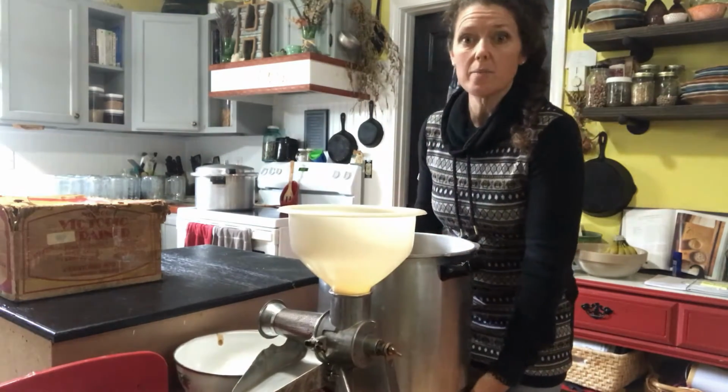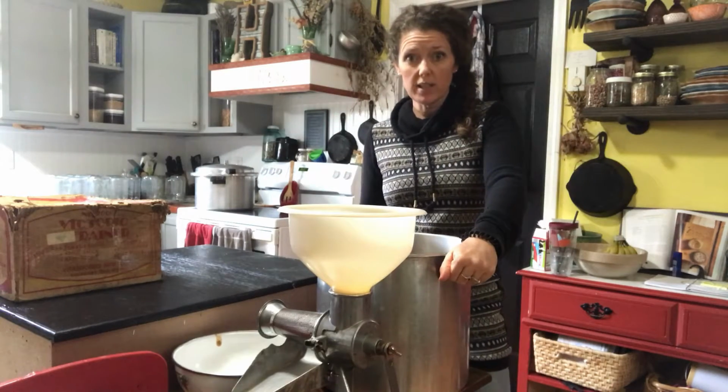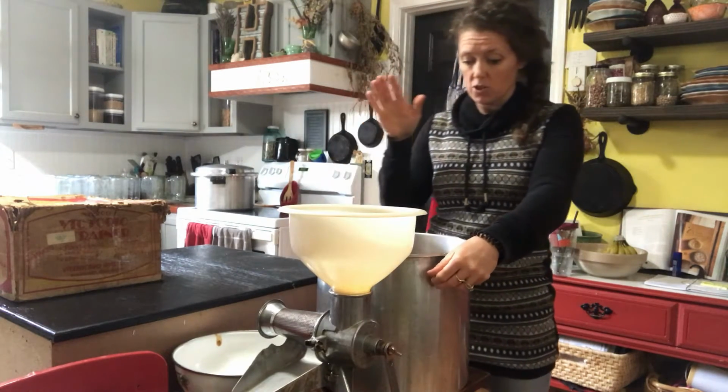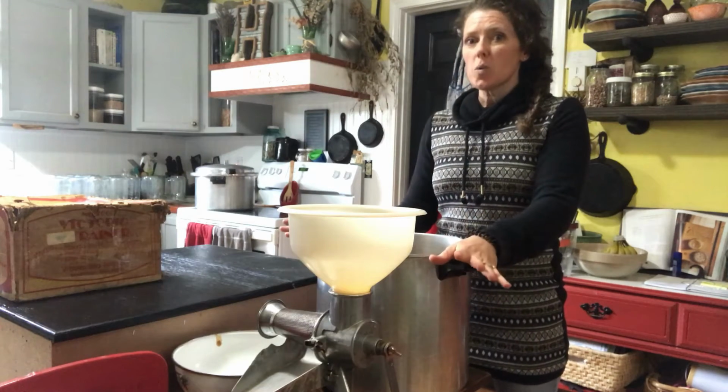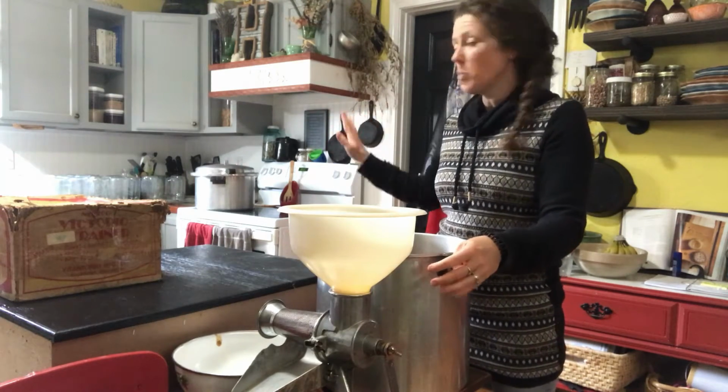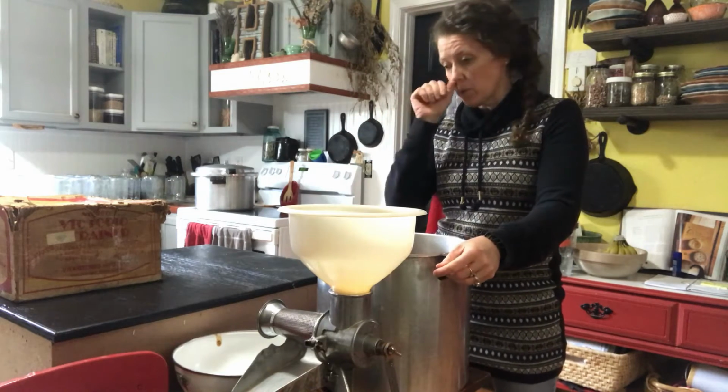All right, so this is all of the apples. They actually cooked down out of both pots to fit in just this one pot, so it's almost completely full. I'm estimating about 20 quart jars. I washed more than that just because, but we'll run this through.